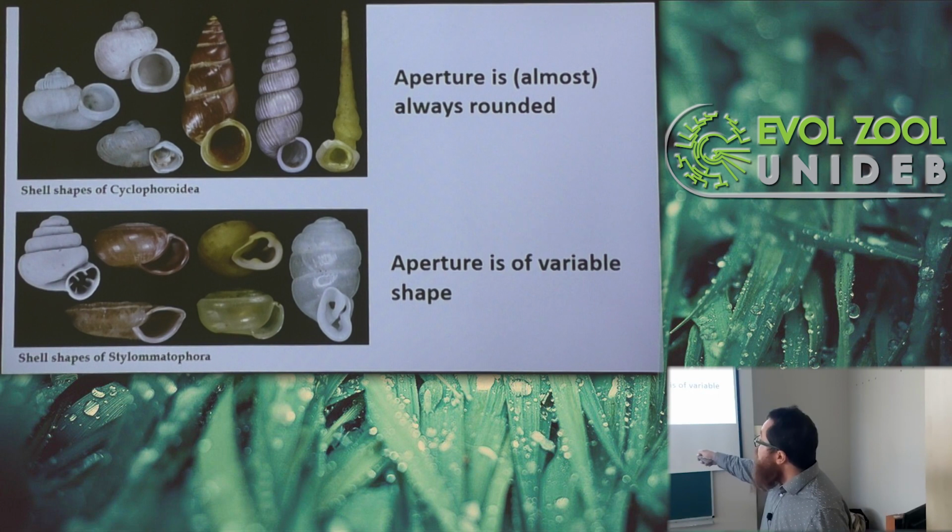And these have a lot of teeth inside in some groups. It can be very narrow. Probably it's good against predators. They cannot go so easily inside a shell. And you can think in another way that desiccation means water loss and protection against predators. These are the two most important things to be afraid of if you're a land snail.